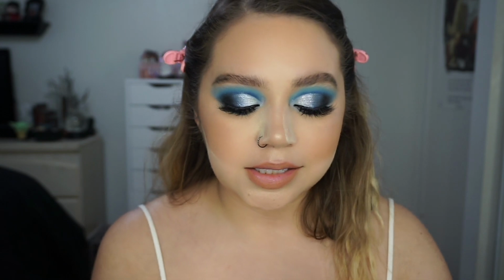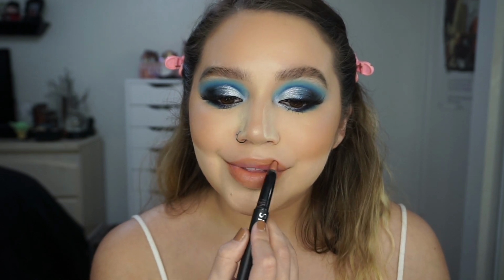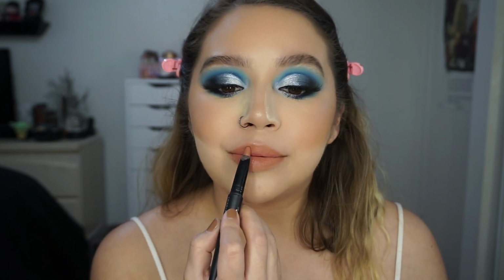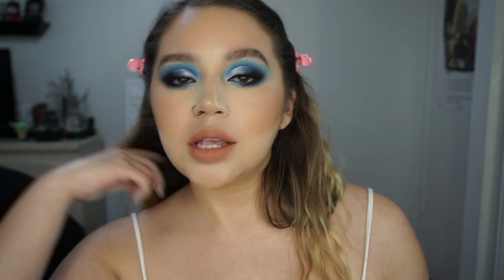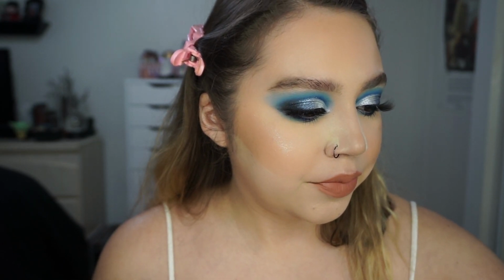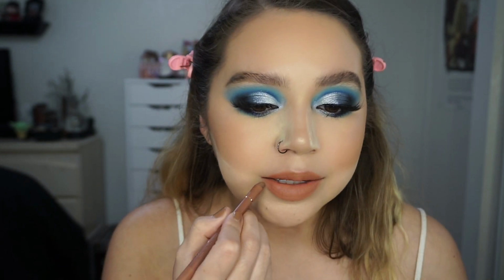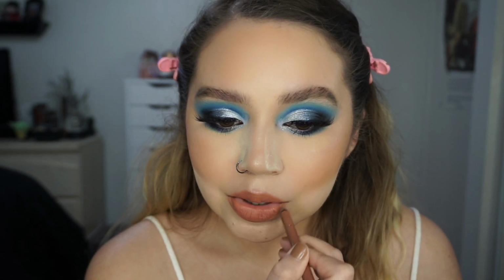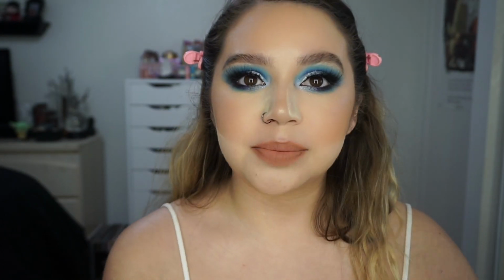I'm gonna go in with my favorite lipstick ever. This is the Dust Lip Crayon. I want to keep it pretty nude because my eyes are a lot. I love this lipstick so much. It's like the only lipstick I wear these days. So I think that's it. I think I might take a little bit of my Dulce lip liner from Alamod Cosmetics just to add some definition right here. The corners. That's pretty much it. Let me dust away this powder.